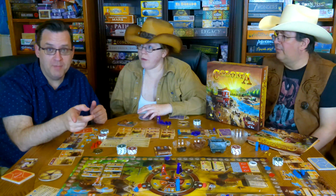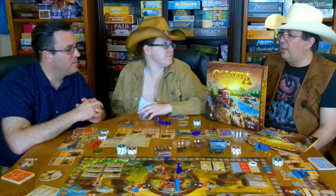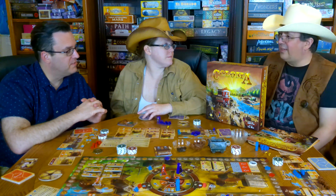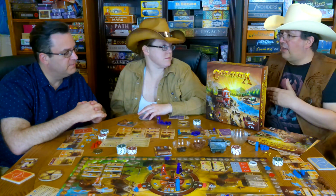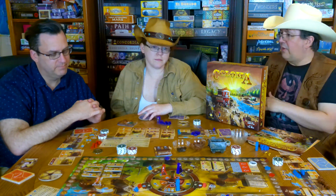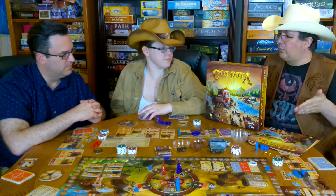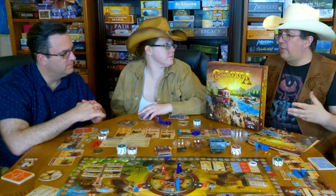So, moving on to theme. It's a Western game. Of all the Western games we've played thus far, this one is the most holistically Western game we've played. We've had aspects of Westerns in lots of different games. We had Bang, which was very specifically guns. I'd say Carson City is the second closest we've had to a holistic Western, but some of it didn't really feel that much like it.